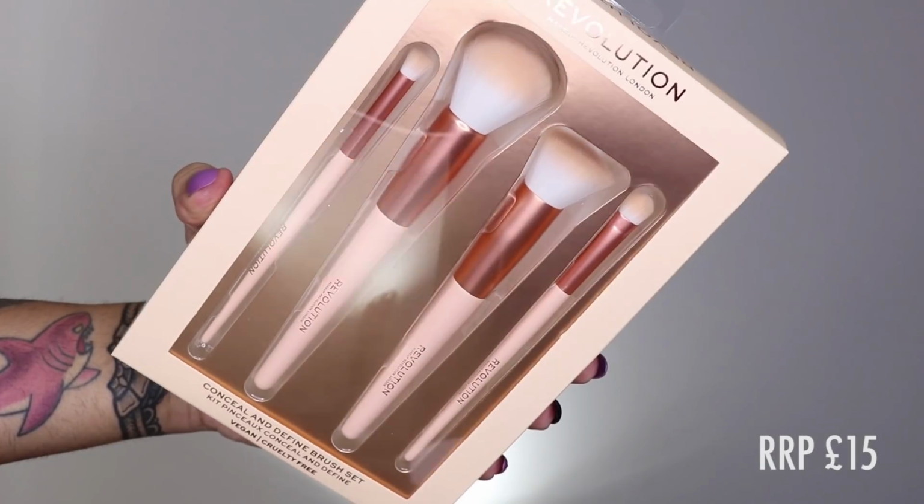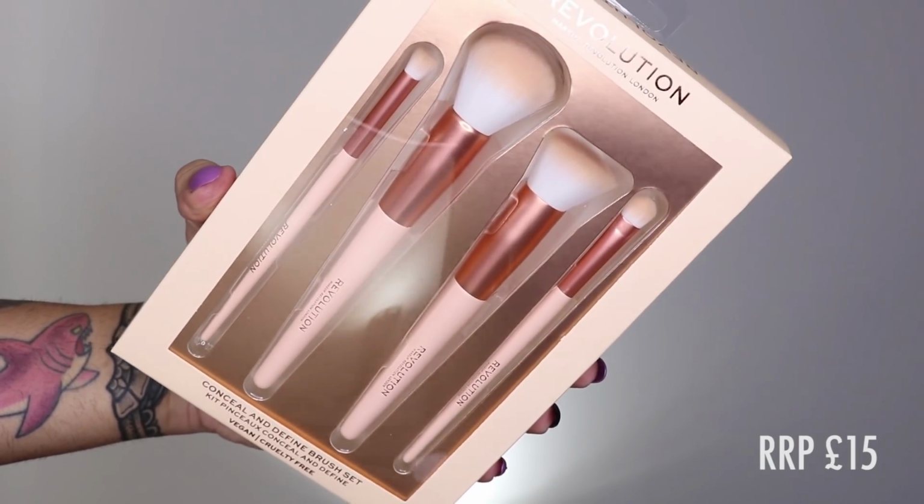Next, we have the Conceal and Define brush set. Now, this one over here is probably a set that on its own is very, very good, especially if you're looking for something quick and easy for your foundation without thinking about it. There is a powder brush, and there is this one for concealer. This one as well, you can use it for spot concealing, or even to carve out your brows and everything. And then there is the big flat kabuki brush that you guys know is normally the one that I tend to use when I do my foundation.